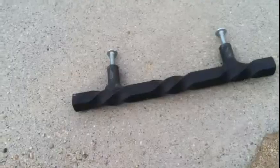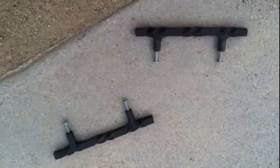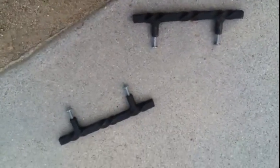Looks like I got a hit here. Maybe a quarter. Let's use the pinpointer real quick. Two cabinet handles. Interesting.